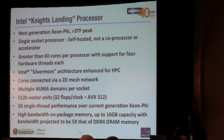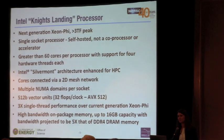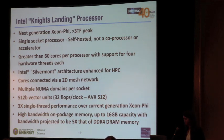Okay, so the key point for this processor is it's a many-core architecture, right? And it's self-hosted. So it's not an accelerator, it's not a coprocessor like the current generation Knights Corner architecture. It's Knights Landing, self-hosted. And so we expect users can use the same MPI and OpenMP programming model that they're using now on our Edison Ivy Bridge system. And we'll talk about some of the challenges with that.